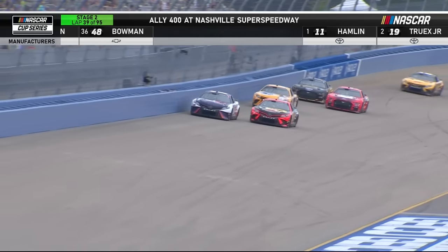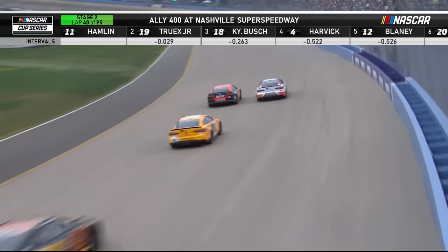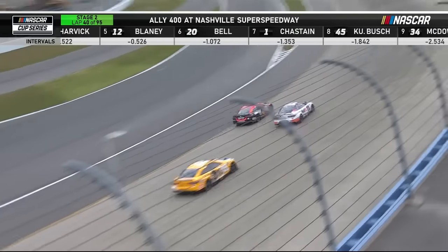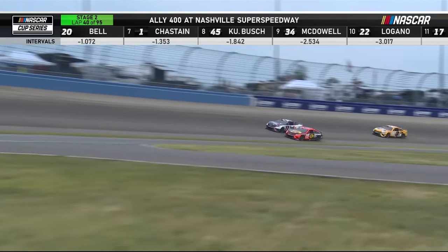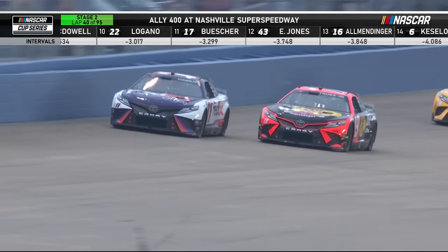Junior, you almost used the right word. You were going to say mess, and you threw out the word mix. It has definitely been a mess up here in front and still undecided as Truex Jr. fights on the inside, trying to hold on to the top spot. Denny Hamlin working the outside perfectly.